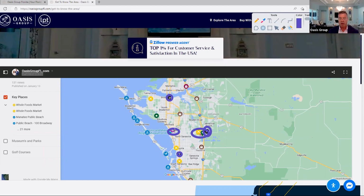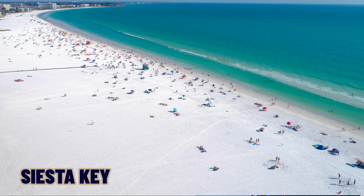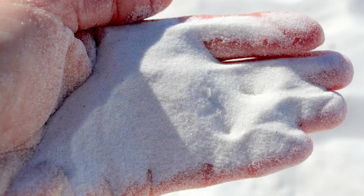So you wanna recognize that fact. Siesta Key is about 45 minutes away, and Siesta Key is beautiful. I mean, it's got the best beaches. The beaches are actually made of quartz, not sand.